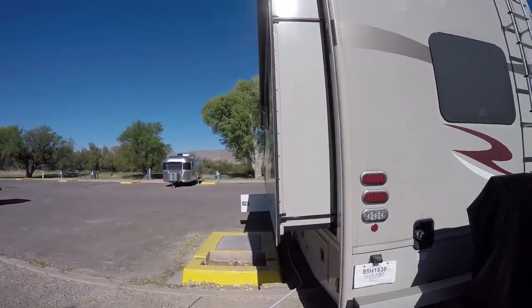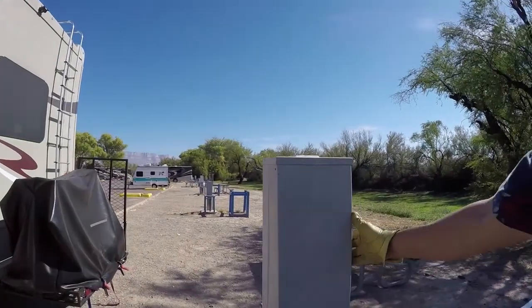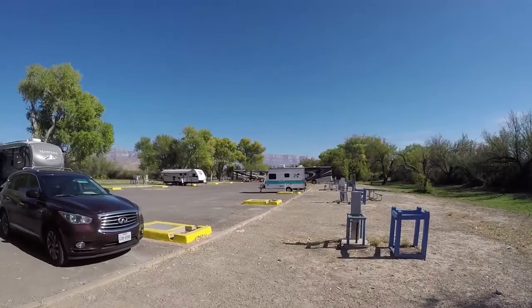It is full connections. So we have sewer, water, and it's 30 and 50. It runs, I think, $35 a night. There's limited availability, so they say. Looks like there's lots of availability right now. Very little shade. Anyway, we're here. Full connections made mama happy.